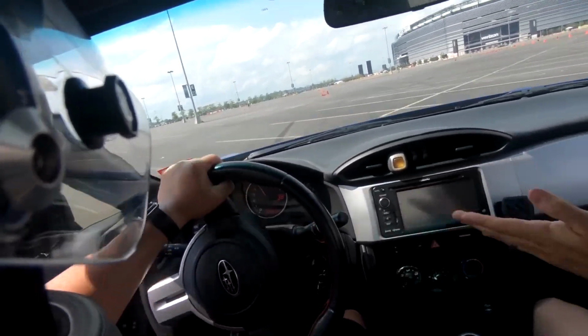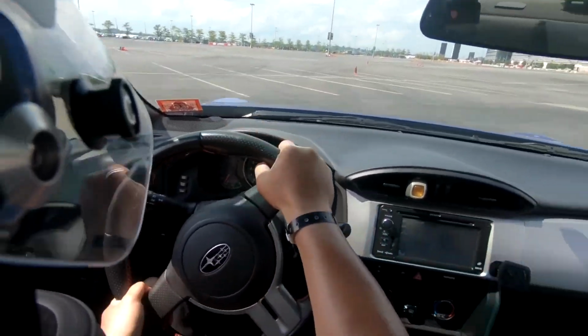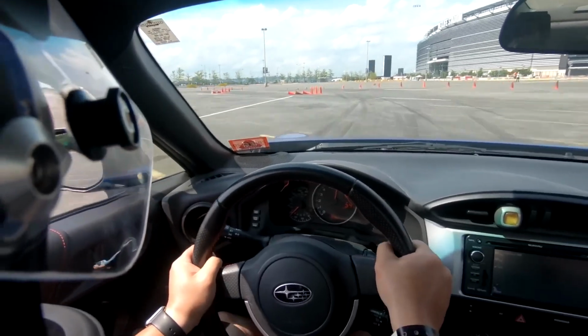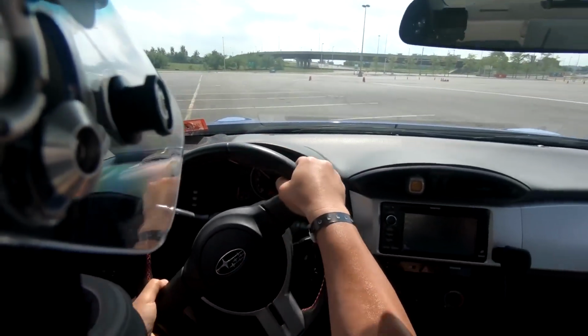The other cool thing is most organizations, not all, will have instructors available. So if you want someone to sit with you, a crazy person, they will sit in your right seat while you're navigating the course, and they will give you input on what you're doing, and they'll teach you. Brake. Wait for the gas, go. That's another way of getting faster.